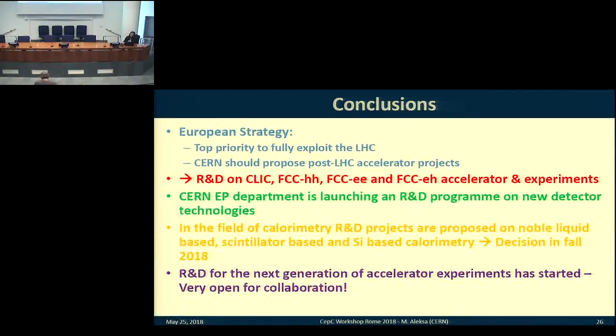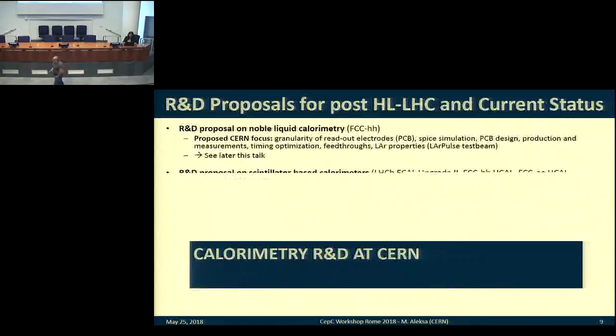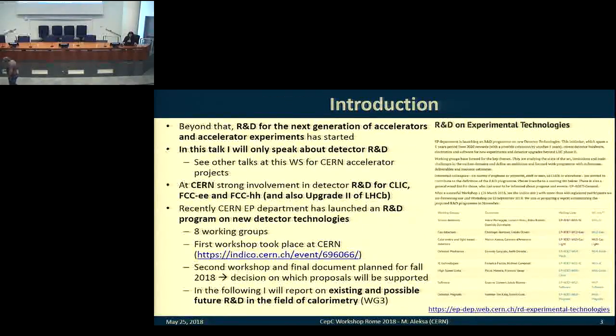You said the decision will be taken in fall, but which inputs are required from our community to push the proposal? So to whom do we have to speak, or what do we have to do? Well, this is now in the hands of the steering committee of this R&D project. You can see the members of the steering committee on the page I put on slide 3, I think. So the steering committee basically prioritizes the different projects which have been proposed.